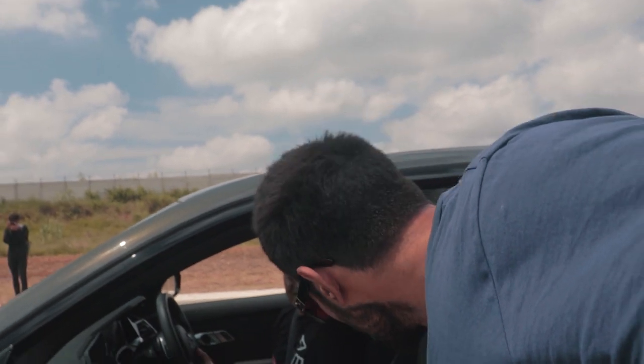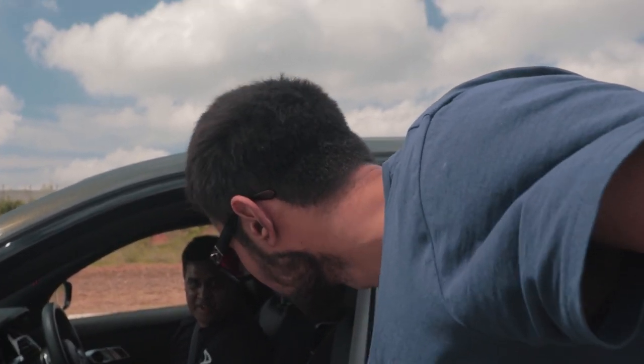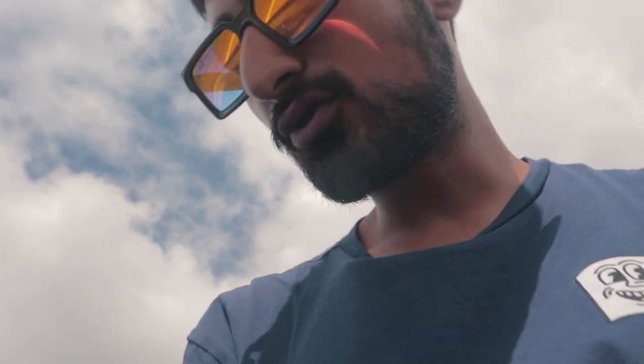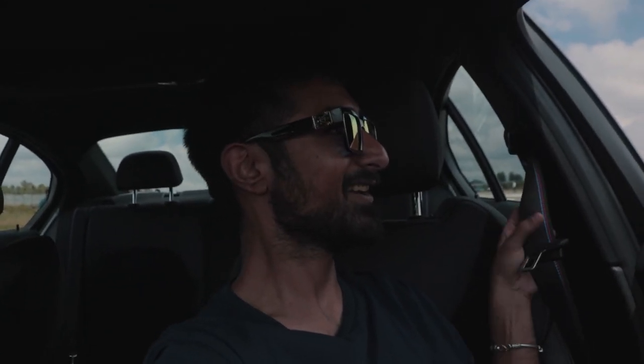Okay, so we are going to try and get into a run. So I'm going to ask my friend Darshan. Darshan, can I come with you for a run? Done. Perfect. Yes. Bangalore rocks. So we are taking the Stage 2 M340i to a half mile drag race, and this is going to be my first experience in the M340i. The boys have filmed the car yesterday, but it's going to be my first time, so I better buckle up.